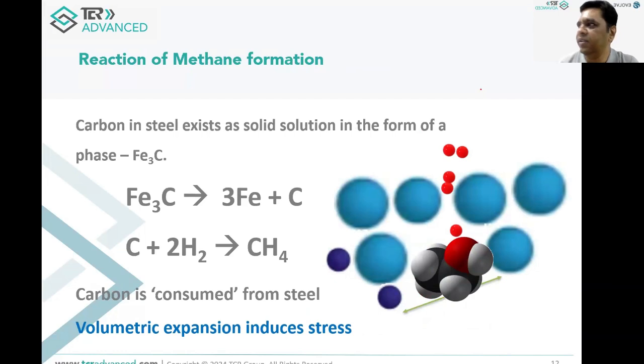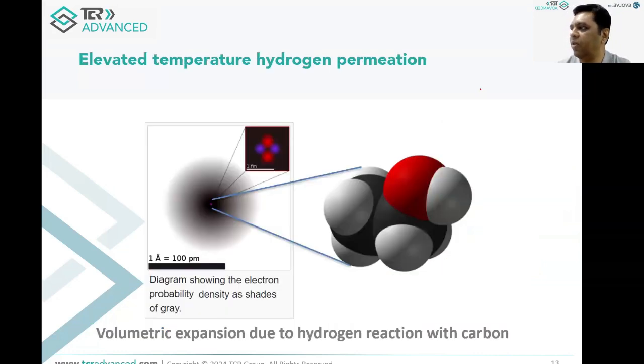What happens once the hydrogen reaches inside is that it forms methane gas by dissociating the carbon which is bound with Fe, forming pearlite, the carbide. Those iron carbides are dissociated from the pearlite region to form Fe and carbon. That carbon is then consumed in the formation of methane gas when it is associated with hydrogen. In this process, there is a very high level of volumetric expansion. It is said to be more than 800 times volumetric expansion. And this volumetric expansion pressurizes the internal structure of the lattice, and then it will create certain cracks.